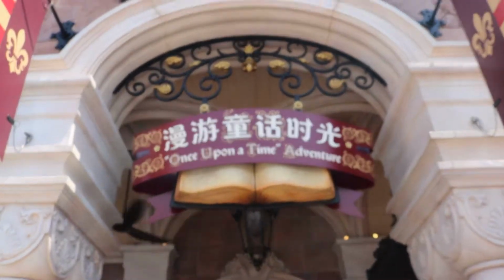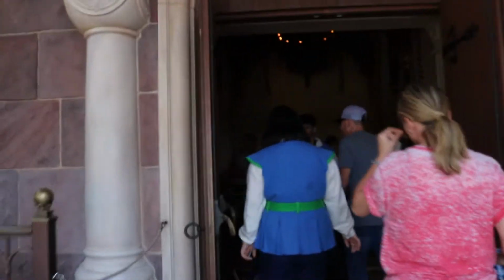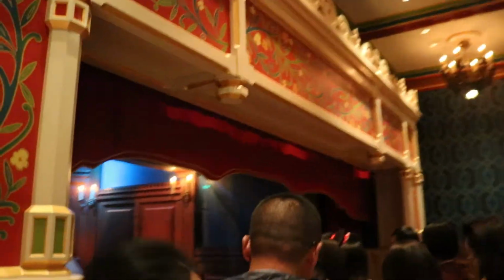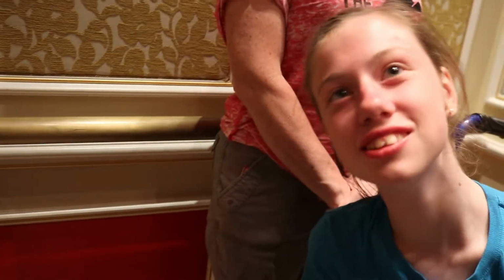We're about to see what this Once Upon an Adventure is. It says it's only a 5-minute wait. Oh, you go up the staircase. Oh, we might not be able to do it if you have to go up a staircase. Since we can go up the stairs. It's pretty in here, isn't it, Holly?